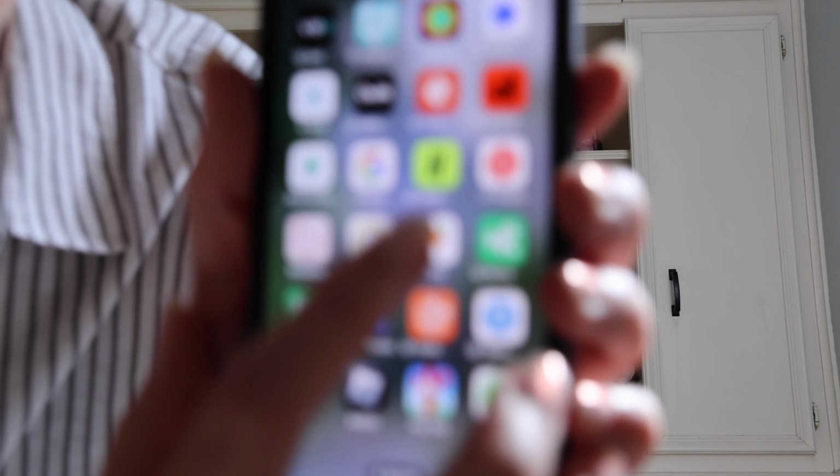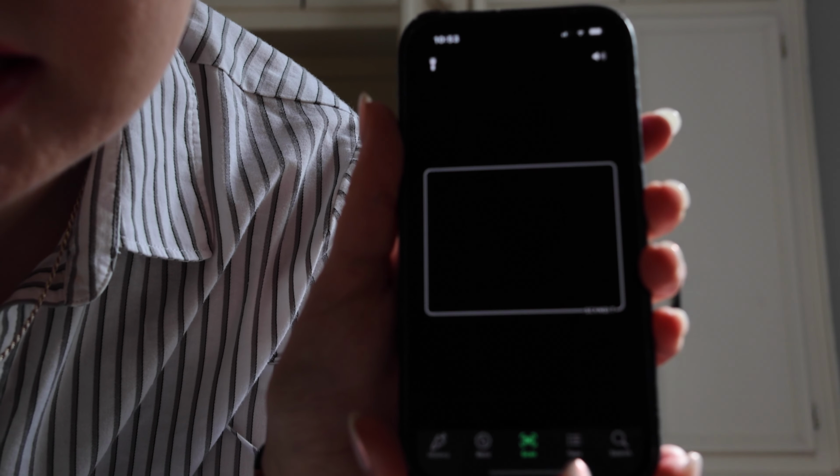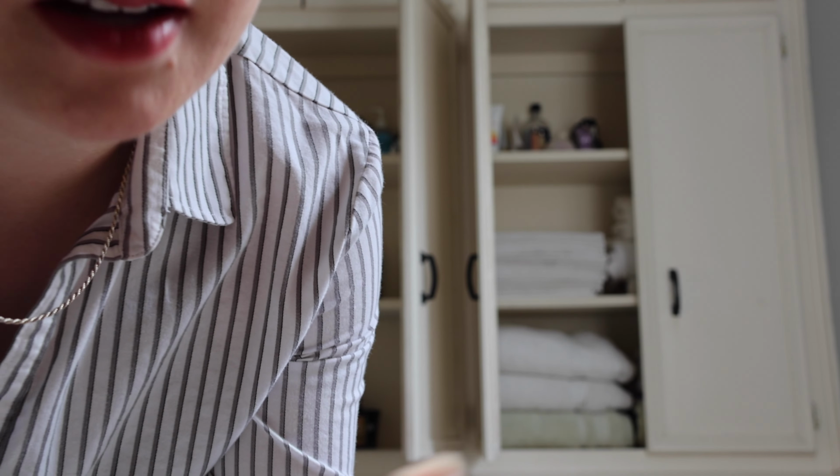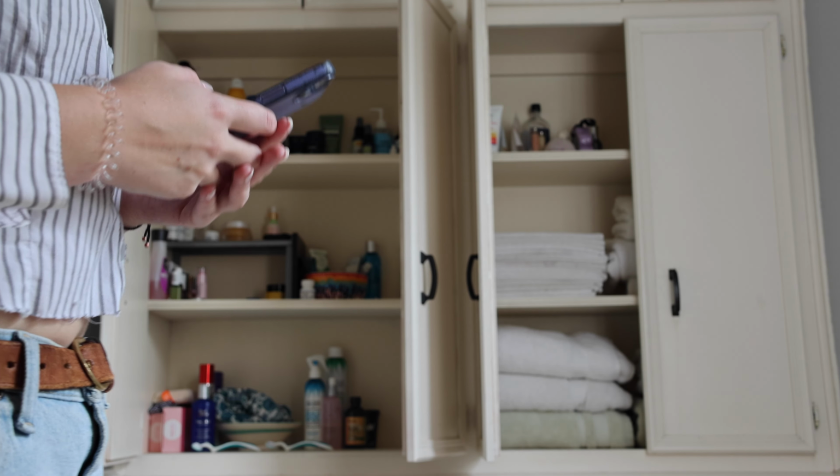I've got my little app open. And so I'm gonna go to the scan button, and I'm gonna start scanning some stuff. I don't even know where to begin.